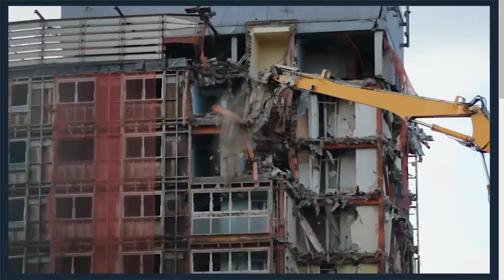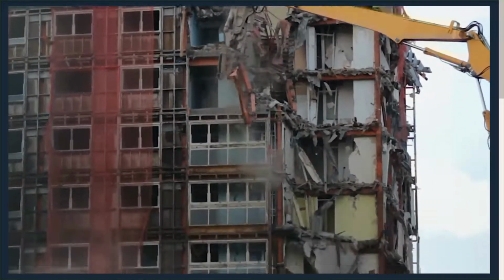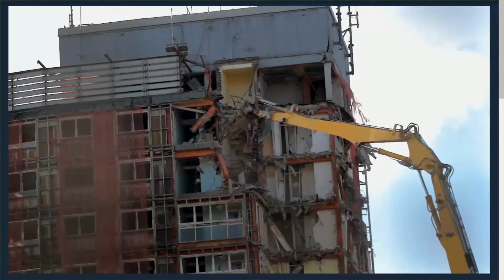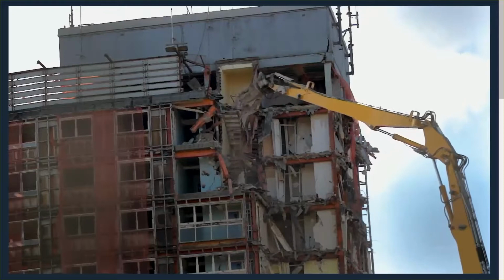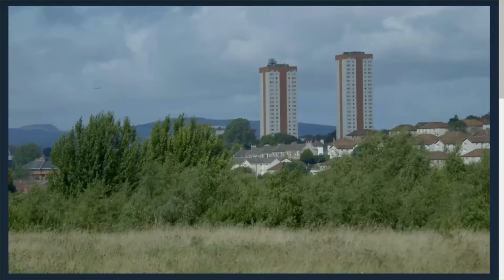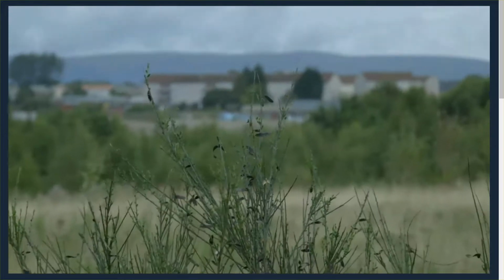Specialized high-reach equipment was brought in to take apart the remains of the tower blocks piece by piece. So many people's lives were lived in those flats, so many happy occasions, so many sad occasions, and all that was left now was just a pile of rubble. So that was quite sad. It took another 2 years to clear the area completely, leaving some with mixed feelings.